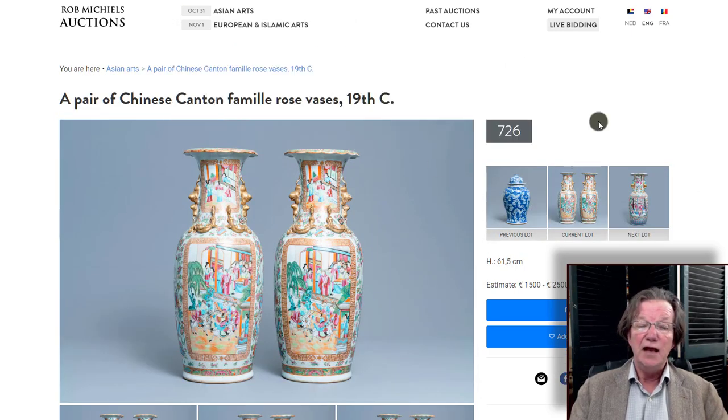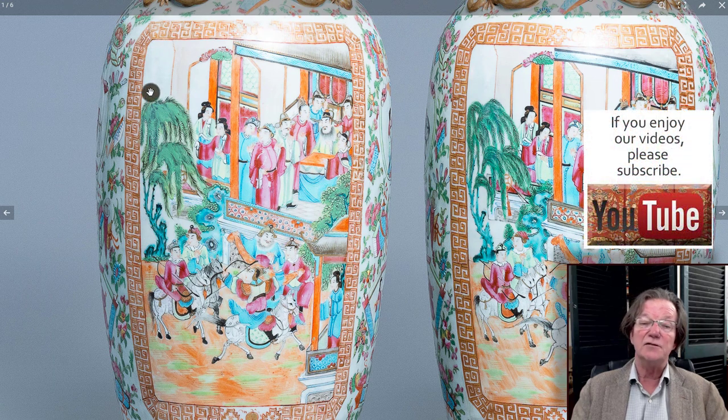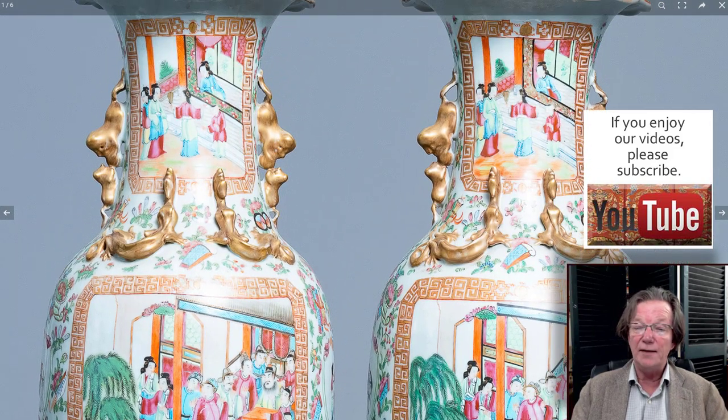Very attractive. And then over here you have something with a little less expensive estimate on it, a pair of pre-1850 rose Canton enamel or rose mandarin vases, estimated at 15 to 2,500 euros. But nice example. They have that classic sort of Greek key, iron red and gilt framing around them that you see on export porcelains and so forth of the period. Good quality decoration all the way up.